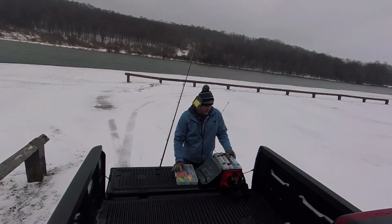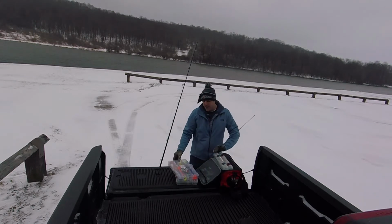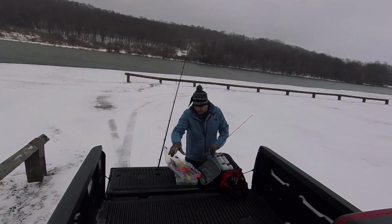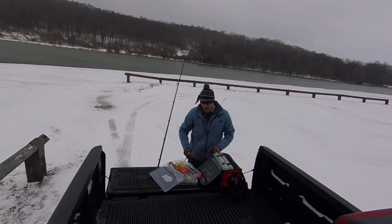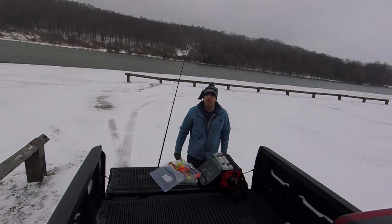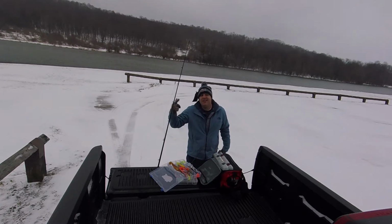Essentially, what I'm going to try this morning, I keep hearing about these micro medusas and how they're catching large bass. So what I'm going to do is take my musky rod and throw a couple of micro medusas on. I'm going to do some vertical jigging from shore, just kind of pop them, work them real slow, and we'll see what happens. So stay tuned.